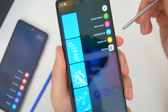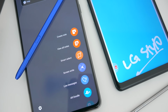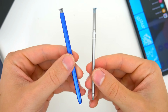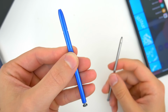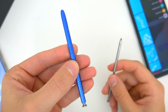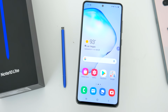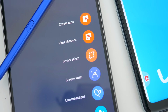LG did a nice job with this, but there are just a few things that I think bring it down a notch. First off, with the actual physical stylus, the one you get with the Note 10 Lite is a made-for-the-device sort of tool that's connected via Bluetooth and has some additional button and gesture controls that expand the list of stylus features. You can snap a selfie with it from a distance, wave it like a magic wand to do certain tasks. It is truly an extension of the phone and made specifically for the device.